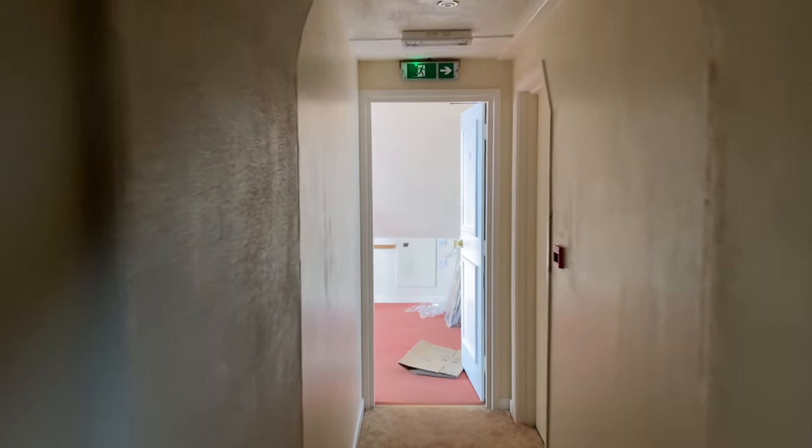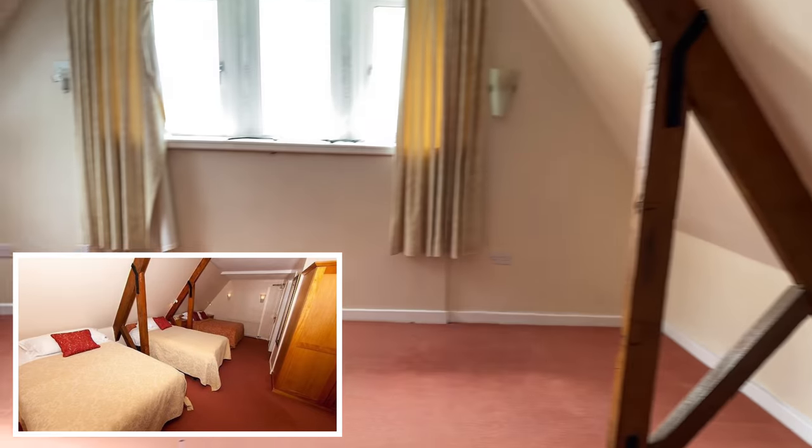Okay, so we've got, I think, just two more rooms. Oh no, we've just got one more room. That door's been blocked up, look. Oh no, it's an emergency exit. So that's what that is. So this is the last room on the third level.